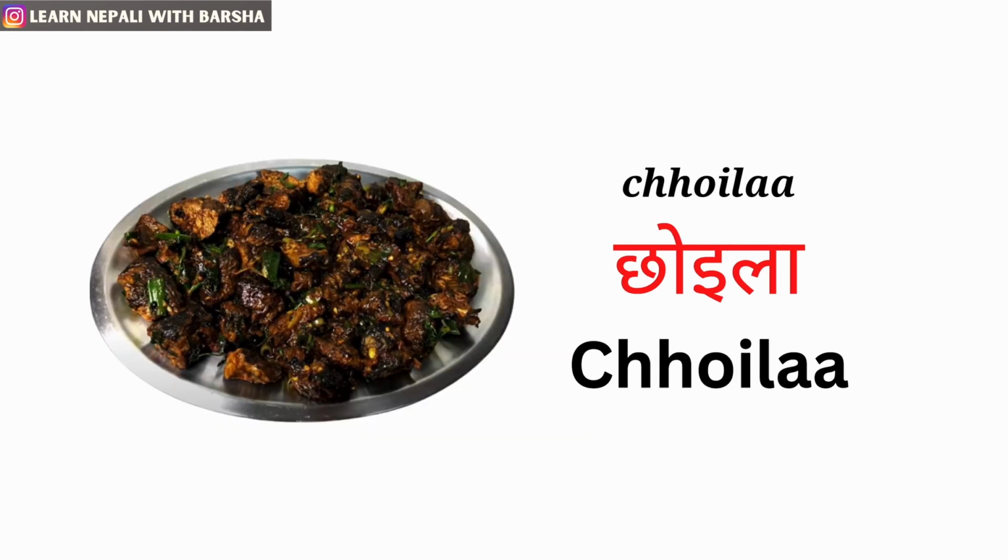Now, the next food is choyla. It is very spicy food of Newari cuisine. But again, you can prepare this food as per your liking, or if you want to try this food, you can ask the seller to prepare it as per your spice level. Mostly, choyla is made out of buffalo meat, but nowadays we are also making choyla of chicken, choyla of duck.